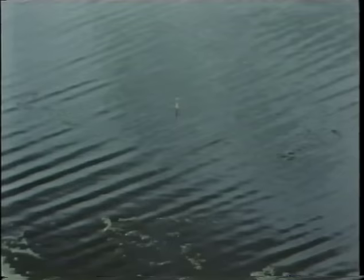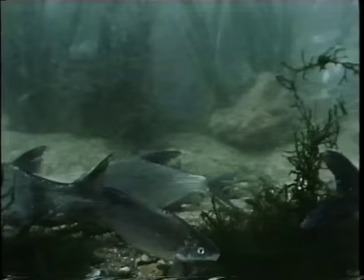Meanwhile, he waits, ground baiting steadily, always on the alert for those bubbles on the surface that show that they're feeding.